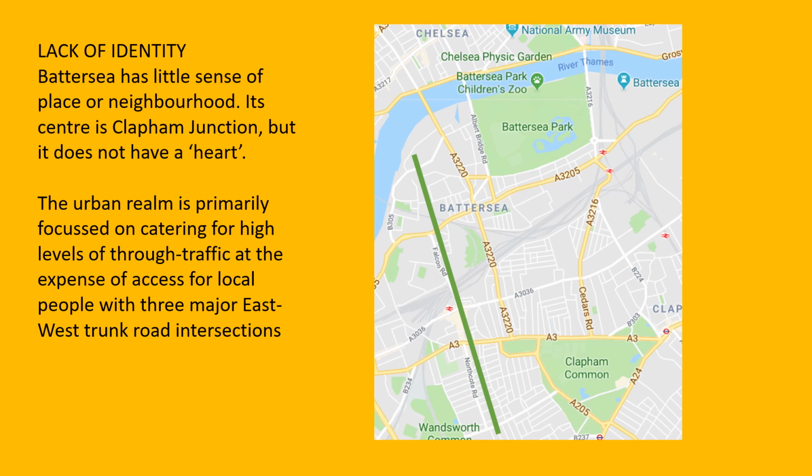The urban realm, she was saying, is primarily focused on catering for high levels of through traffic at the expense of local people. So you've got three major east-west trunk roads cutting through Battersea and fragmenting it into 3 or 4 different spaces.